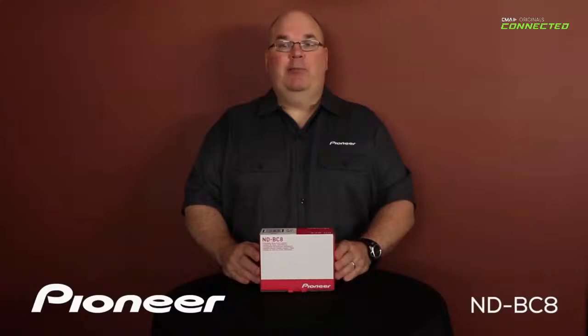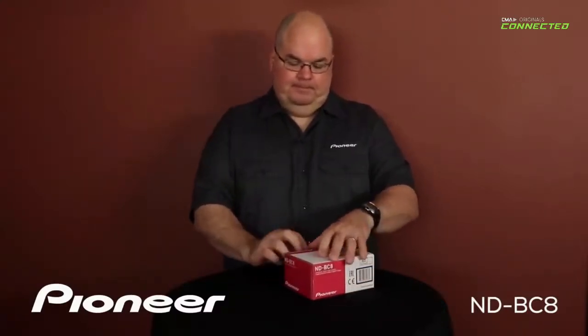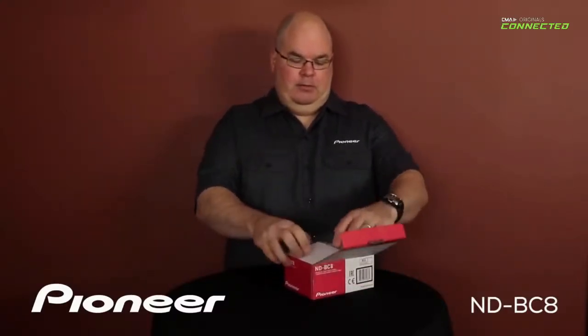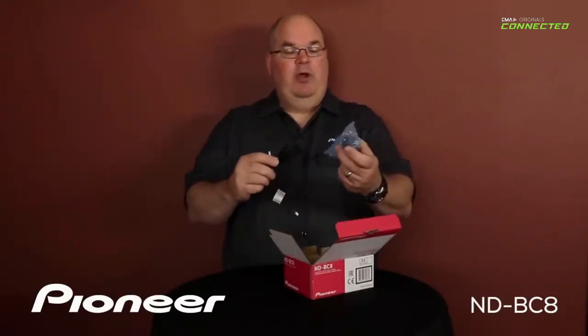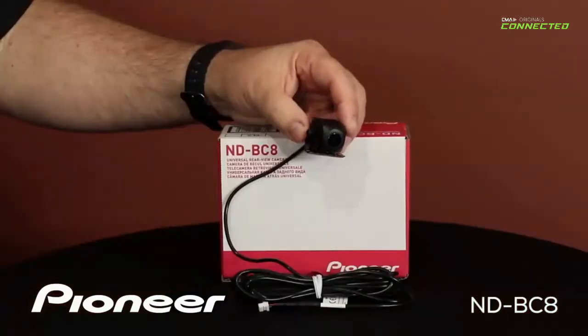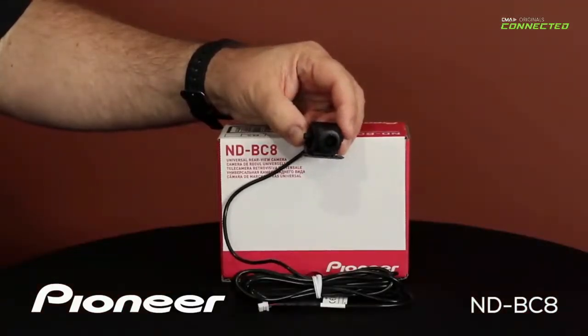This is Pioneer's ND-BC8 backup camera. This is a universal type of backup camera that can be used with Pioneer screens and just about any aftermarket screen. Let's take a look and see what's in the box. Okay, first thing we have here is the camera. And the camera has about 10 feet or so of installation wire included with it, with a connector, so you can install from the rear of the vehicle going forward.